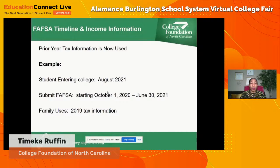Most of it's going to be very general, but the main information I'm going to ask you for is your tax information. They now use prior tax information on there, so the prior year tax information. So just to show you an example here, if I'm a student that's a senior this year, I'm planning to start college in August. I was able to do my financial aid form for college back in October because I'm a senior again, and it opens up October of my senior year.